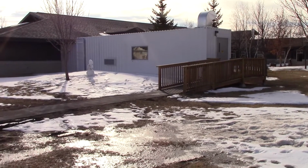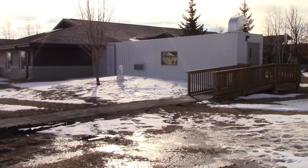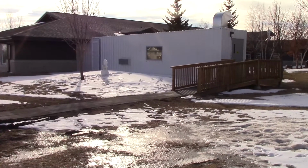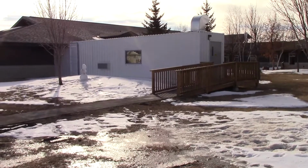This is March 15th, 2021. I'm here at Country Meadows Personal Care Home. This is the Visitation shelter, which is on the northwest corner of the building. We're going to do an interview with Marsha Forgue soon. I see there's been some use of the shelter.